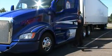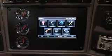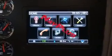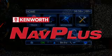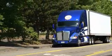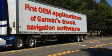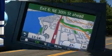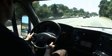Once behind the wheel of a new Kenworth, many drivers will see something new, something revolutionary. It's called NAVPLUS, a breakthrough navigation system, plus so much more. Kenworth NAVPLUS is true trucking technology. It's the first OEM application of Garmin's truck navigation software. That means calculated routes are truck and load specific, giving drivers real benefits on the road.